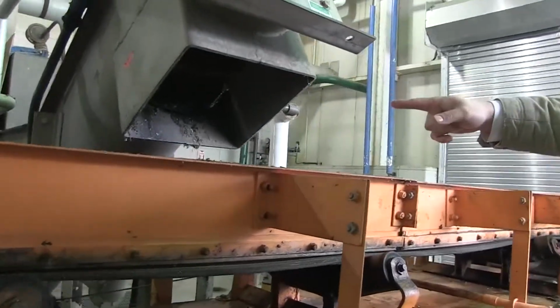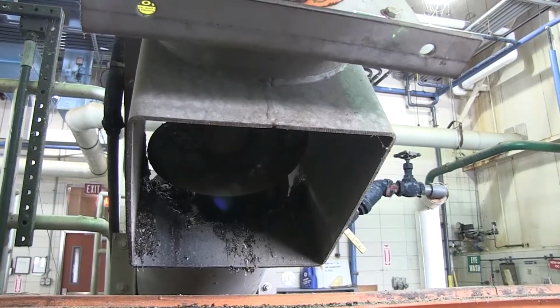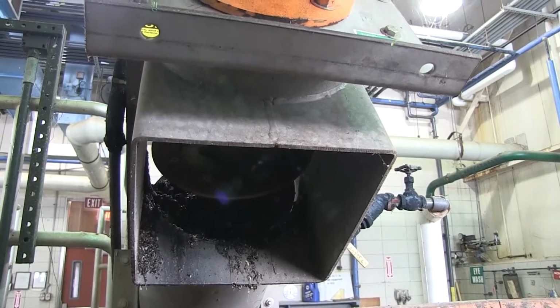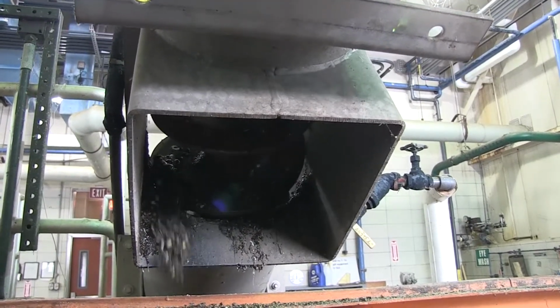So this one's operational. You can see some of the grit falling out. Again, you get all sorts of stuff. Little plastic, sand, small rocks, small stones, pieces of corn. And this classifier ends up taking that out of the system, again, to protect the downstream elements.